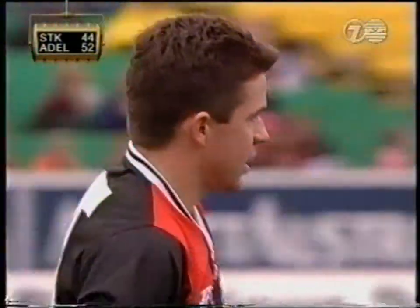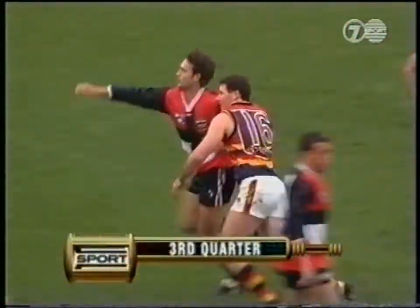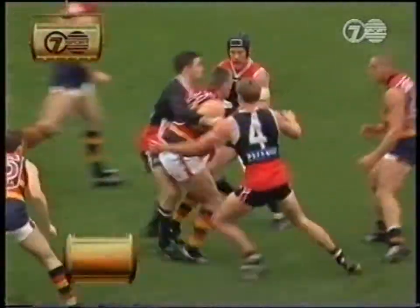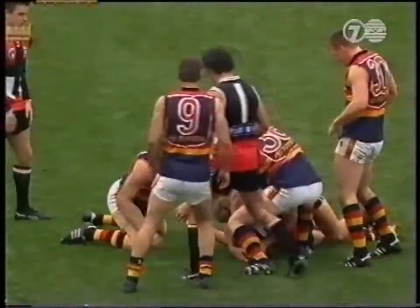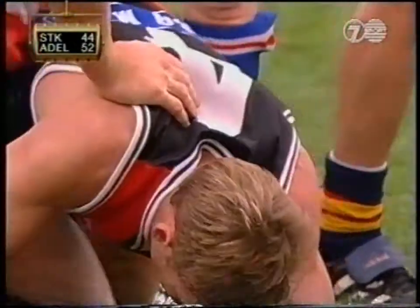Looks like Herbert's coming from the ground. Orman Allen's coming back onto the ground. He'll be the new ruckman. Vardy takes the ball, tries to get it on out. Johnson caught in the Thompson tackle. Well, at least Herbert's fit, girls. You blokes think I'm joking.